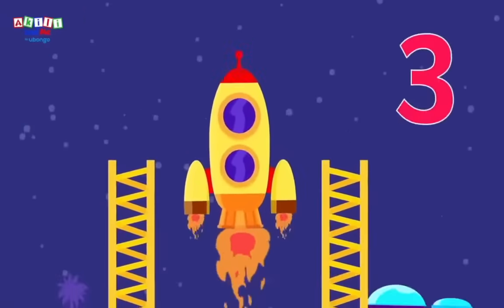Now let's go out for a fun adventure and find things that look like the numbers we just saw. What number do we see in the water over there? Number 2! Yes, kids, that swan looks just like number 2. What number does that sailboat look like?